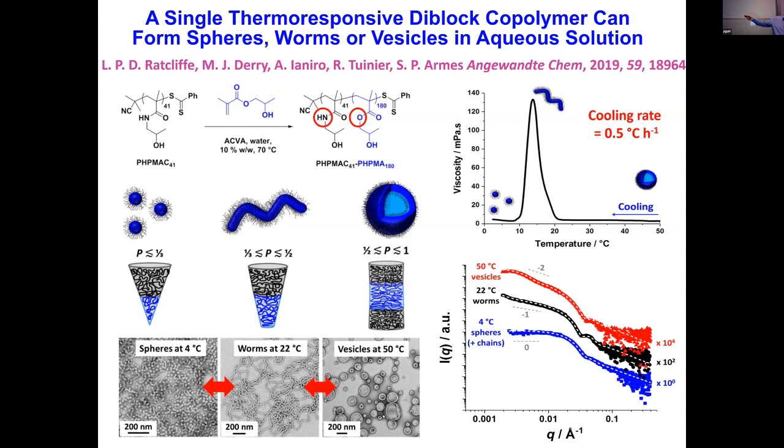The postdoc had to be extremely patient to do this experiment, half a degree an hour. This is a 100-hour experiment. And the reason for that is that the pH-PMA block is rather slow to respond to the temperature changes. So this is too slow, really, to be potentially useful.